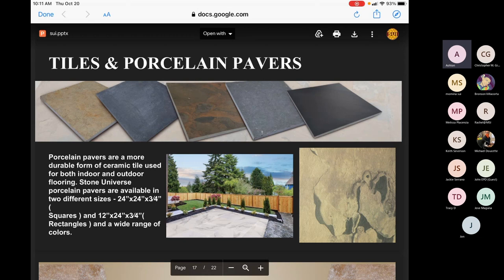What some people sometimes end up doing is they'll use porcelain in their patio area, and they'll put natural stone more in the pool area, or they'll actually use natural stone coping with their porcelain.